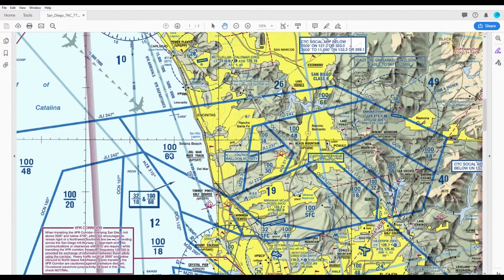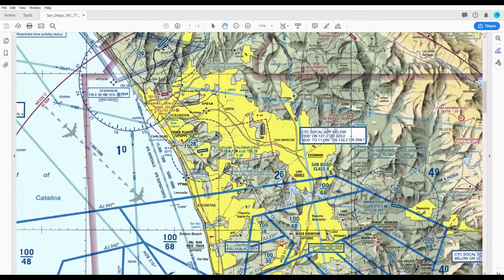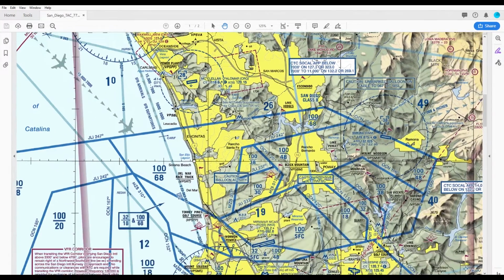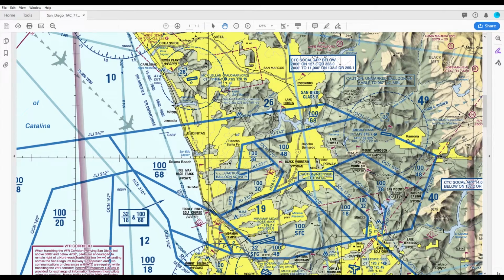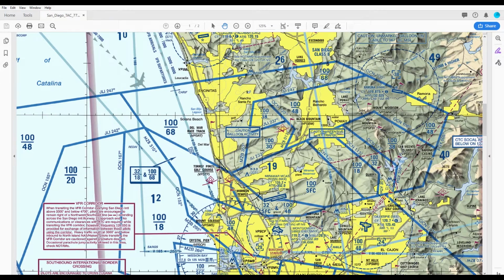Right here, 6,800 feet. So as you can see, basically from Crystal Pier north all the way until you get to Palomar, this is all Class G airspace. Class G means go, and drones are okay and welcome.